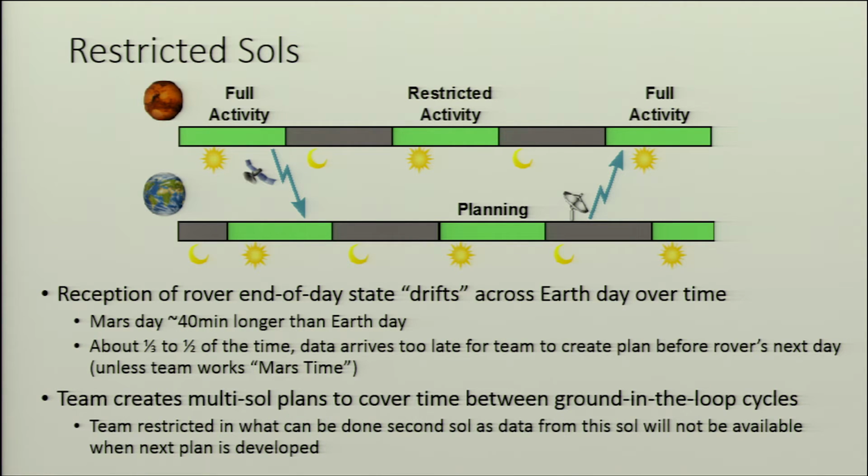And that works fine, except for the fact that this middle day here, the rover didn't have anything new to do. So what we do is we give it 2 days worth of operations. So we give it 2 sets of command products, one for this sol and one for this sol, and also covering the night as well, to get it over to this next handover period. But the problem with that is, as I mentioned, when we're working on this plan, we can only use the data we have on the ground so far to make decisions. So we're not going to know what it did during this day.